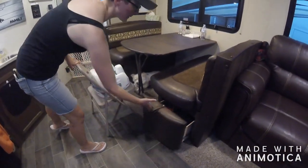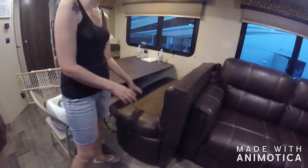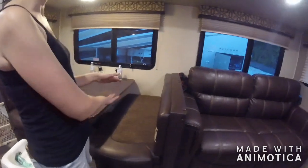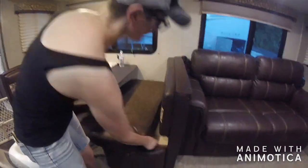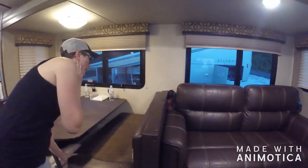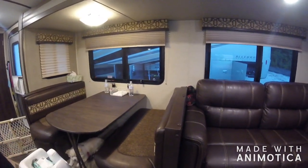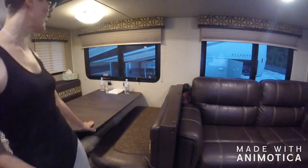Lots. So, yeah. And something that we actually found out is if you lift this up, there's the wooden support under here, and there's actually a little bit of storage hiding back there in the back. So we have utilized that for a few different things. But it's been really nice.